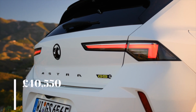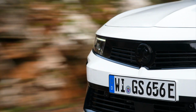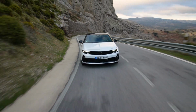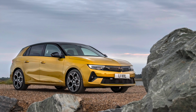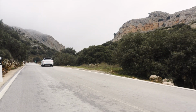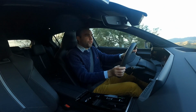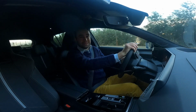Costing £40,550, it certainly isn't cheap, but run one as a company car and it starts to make a lot more sense, especially when it costs just £150 more to buy than the regular Astra PHEV in ultimate top spec guise, and yet it has over 40 brake horsepower more and those desirable tweaks to the steering and suspension. But if you're approaching this Vauxhall as a return to performance Griffin badged hot hatchbacks, you will be sorely disappointed.